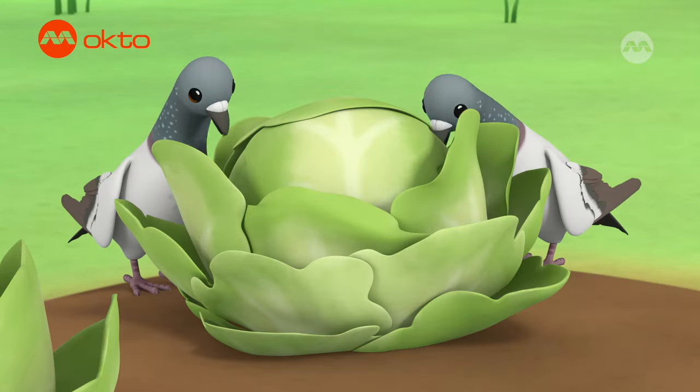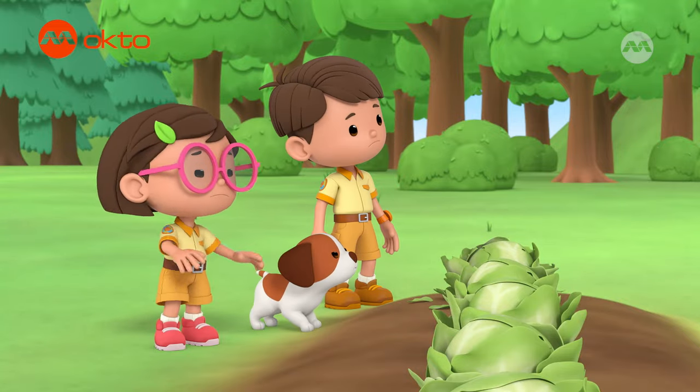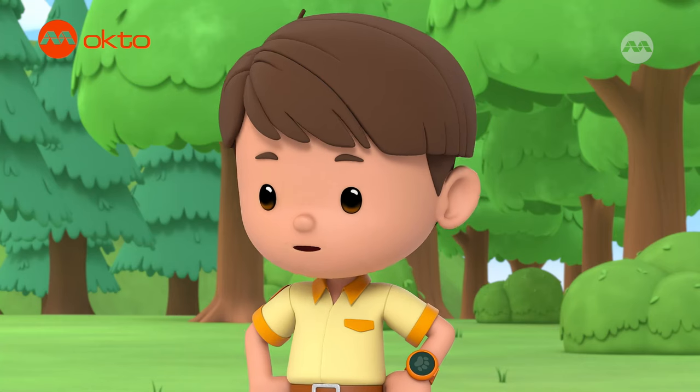No! Go away! Shoo, birds! No eating! It's ruined. Cheer up, Katie. We'll help you plant more lettuce.